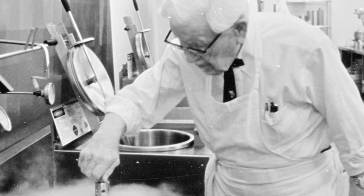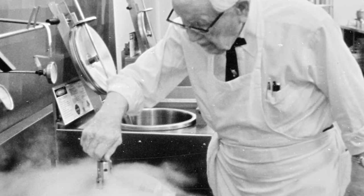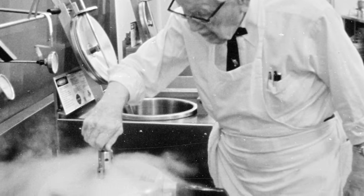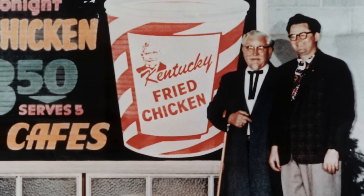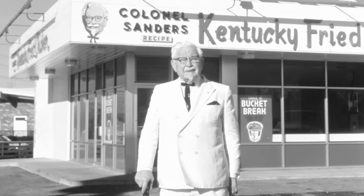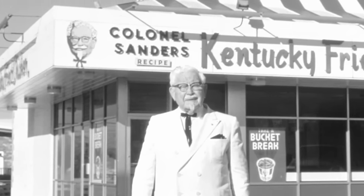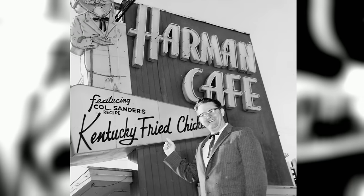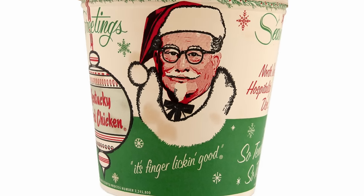Dedicated to perfection, the Colonel refined his chicken recipe until he found the perfect blend of 11 herbs and spices. The magic secret blend caught the attention of Pete Harmon, who partnered with the Colonel and opened the first location of KFC. Harmon gave the Colonel's chicken the name we know it by today, Kentucky Fried Chicken. And 5 years after opening the first location, Harmon also came up with its iconic slogan, Finger Lickin' Good.